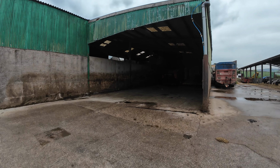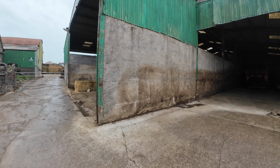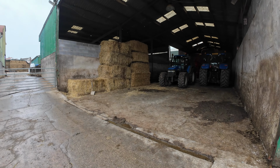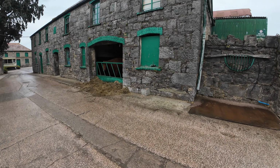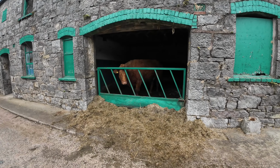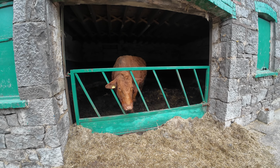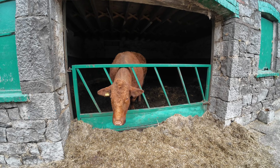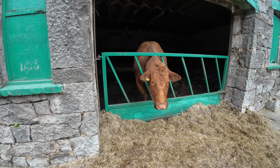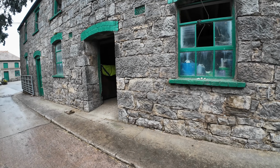A few barns as we walk up. This one is housing the farm machinery. Hello. Hello. Hey. You're friendly. I think he was used to seeing people, but I didn't go up to make a fuss. I wasn't sure.